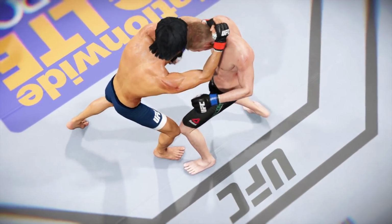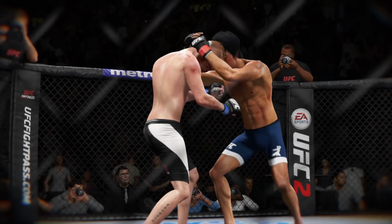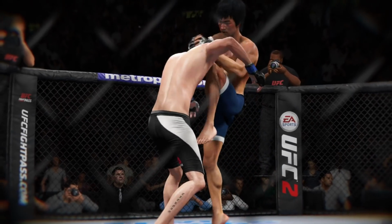Here's a devastating knee that lands and causes the knockdown. And let's see if we can get a better look at it from a different angle.